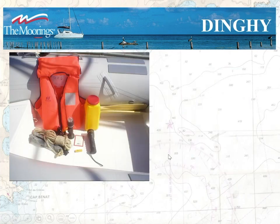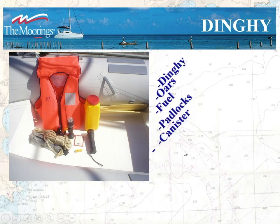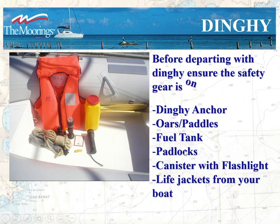The dinghy: when you're setting up the dinghy or taking it out for snorkeling or shore activities, make sure prior to departure that you have the various gear on board. A dinghy anchor is kept on board, paddles or oars are kept on board, and the fuel tank, the petrol tank, is filled up and has enough petrol to take you to your arrival and back to the boat. Make sure the outboard motor is locked to the dinghy, and that you have a lock to lock the dinghy to the boat or to a dinghy dock.